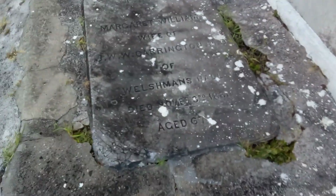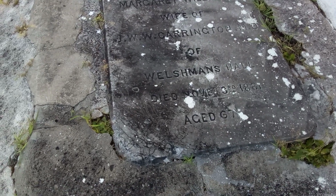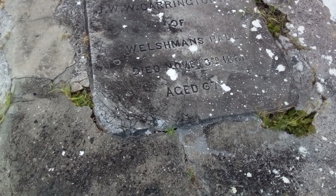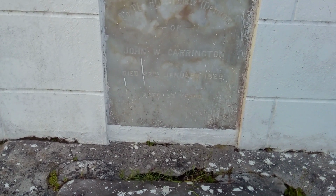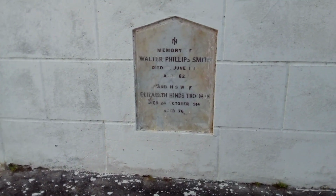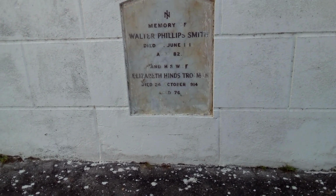These are three vaults here. In loving memory of Margaret Williams, wife of John W. Carrington of Richmond Hall, who died the 3rd of November 1881 at the age of 67. And this is to the affectionate memory of John W. Carrington, who died the 22nd of January 1889 at age 53 years. And loving memory of Walter Philip Smith, who died the 16th of June 1918 at the age of 82. And his wife Elizabeth Hines Chapman, who died the 24th of October 1914 at the age of 76.